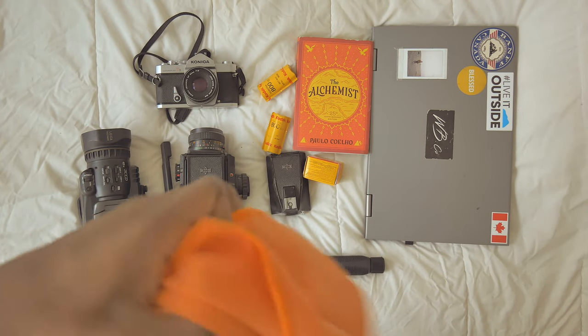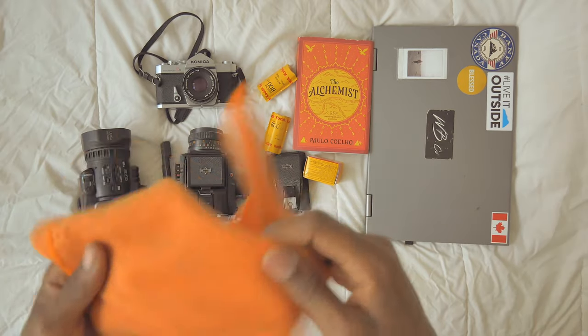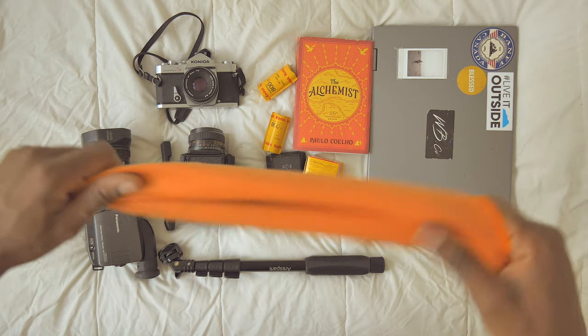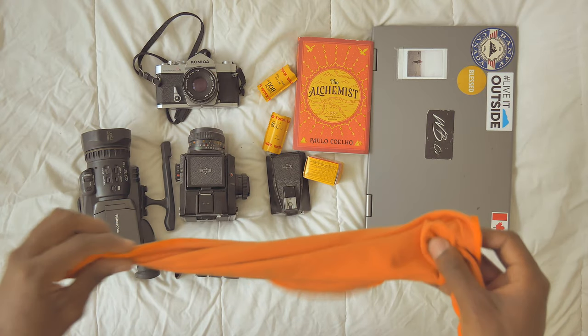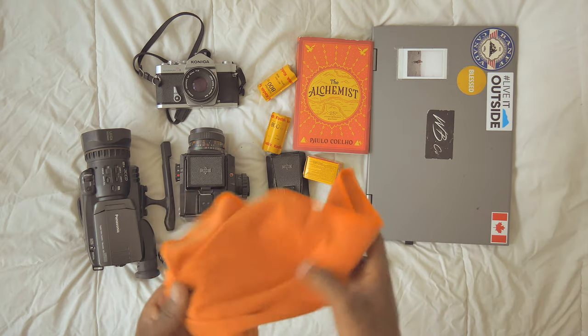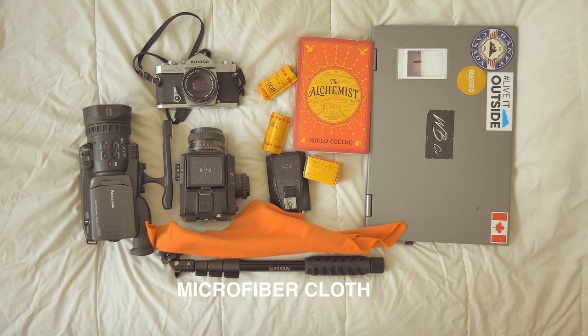And for miscellaneous stuff, I'll be bringing this guy. This is my microfiber cloth. This is actually for cars, but it works really great. It works so amazing. So I'm gonna be bringing this to wash, to clean some lenses and all that kind of stuff. Let's put this neatly for the thumbnail at the end.